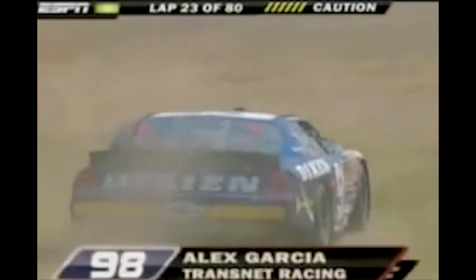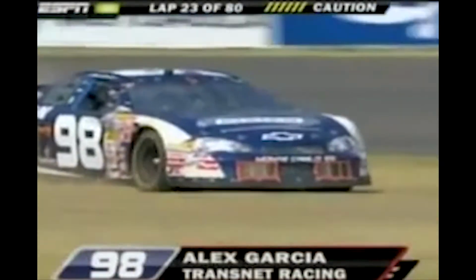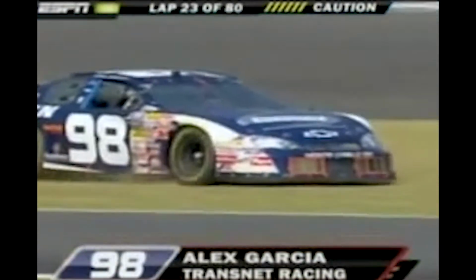Whoa, he's lost it. Oh boy. He was on a pretty good lap. He was on a run. Here's the 98 car of Alex Garcia, the Venezuelan driver, has spun out, and we will go to a full course yellow. A full course yellow for the first time this afternoon.